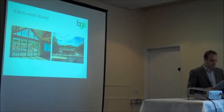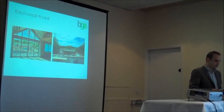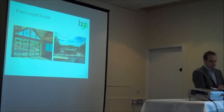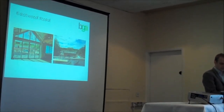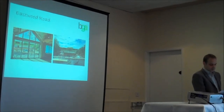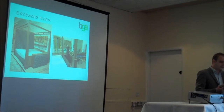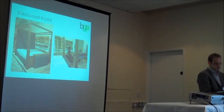The ensuite to the master bedroom incorporates a steam, shower and light therapy room with curved starlight ceiling. The master bedroom also benefits from a bioethanol fireplace which is controlled via remote control. All furniture has been designed by BGA Architects and constructed by master craftsmen.